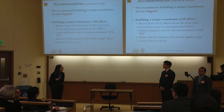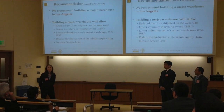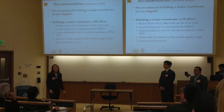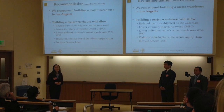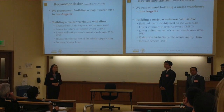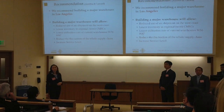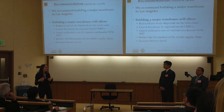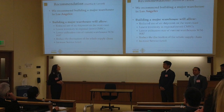So now to our recommendation. We recommend the second option, which is to build a major warehouse. We decided to build it in the west. Looking at the data, there is a high demand in the west that's not answered well because there is a problem with the utilization rate of the warehouses. And Los Angeles is the center with regard to distance, and we're going to explain why we chose Los Angeles later on.